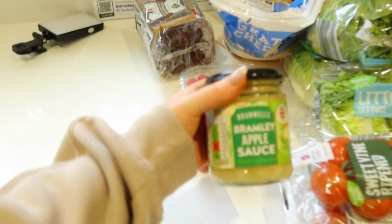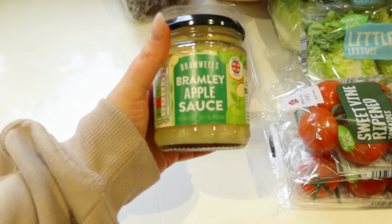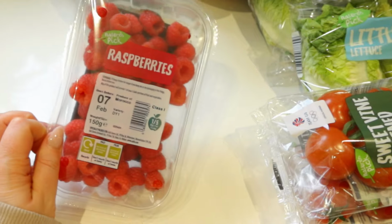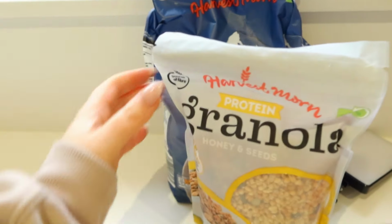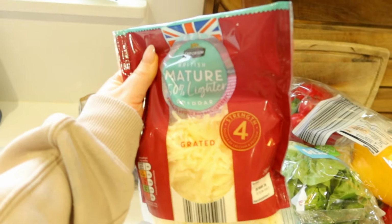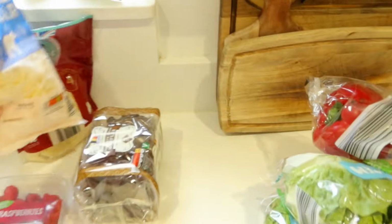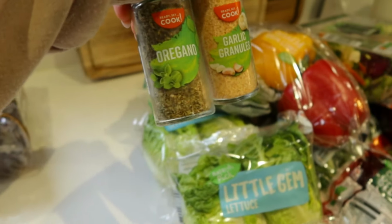So we've got some applesauce for with the lunch today, with the chicken. We've got some raspberries. I bought this because sometimes I do make overnight oats and I weigh my oats out. And then also I bought this protein granola with honey and seeds. I got some mature grated cheese, 50% light. That's really for me and Dan. And then just some cheap grated cheddar for Jesse, because the way the boy gets through it, it's cheap and cheerful. Okay, so then we got some rainbow peppercorns and some more herbs that I'd run out of. So we've got some more garlic and some oregano.